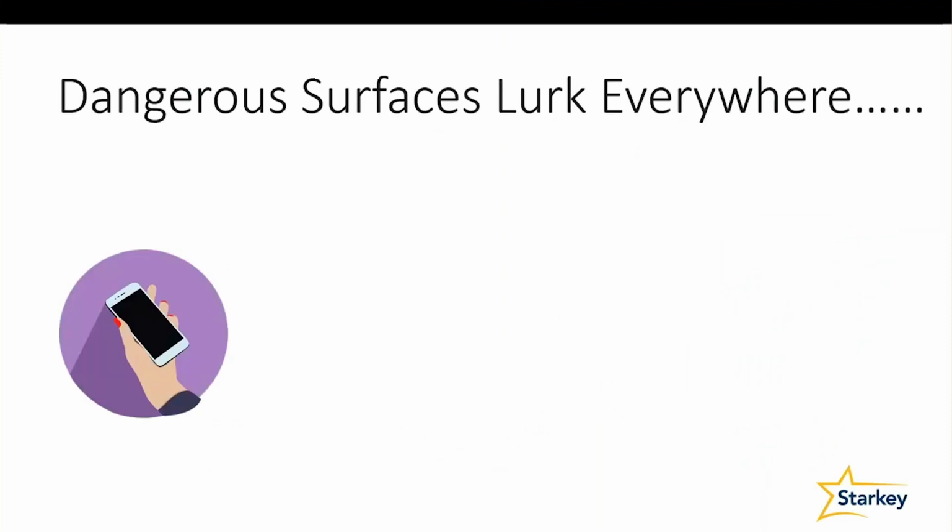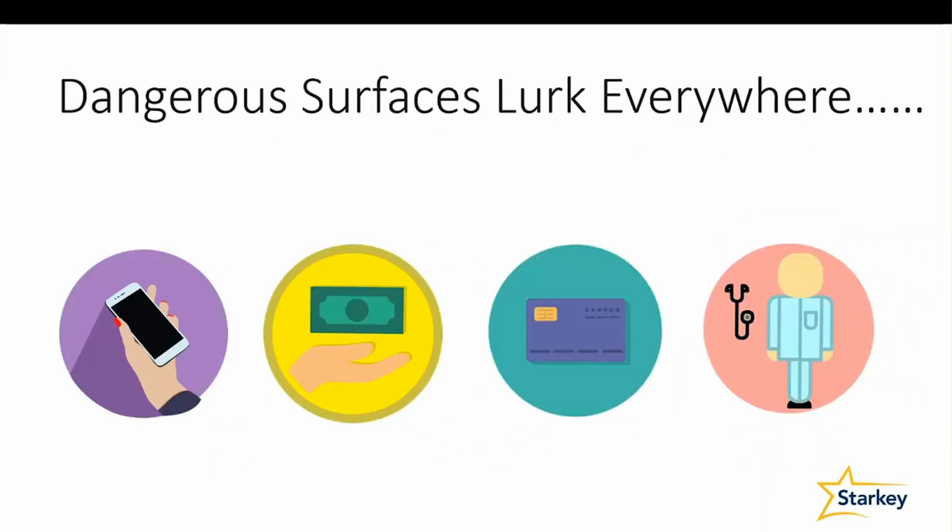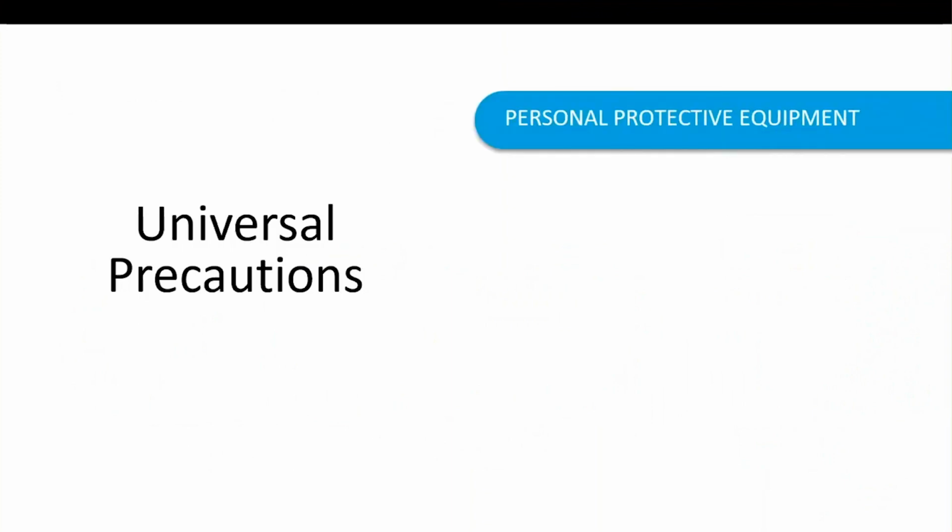Things like your mobile phone, currency, credit cards, and even the clothes that we wear have the potential to be harboring infectious microbes. So we really all need to use universal precautions. So the first one of those is personal protective equipment. Using gloves, glasses, masks, and gowns whenever there's the potential for exposure to infectious agents.